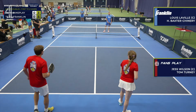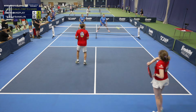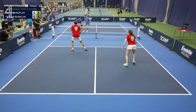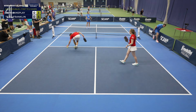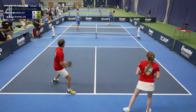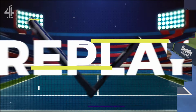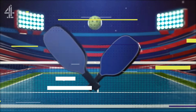What's an error here or there? Great deep return there from Hawaii. Oh, nothing Lucas Lilf can do on that. That ball just hit and rolled. Great matrix move there from Hermione to get out of the way. Just judging that length perfectly to get out of the way of Tom's.